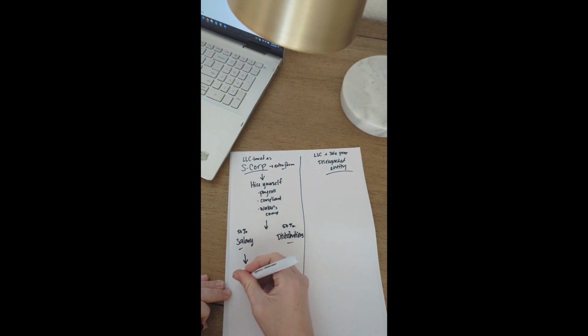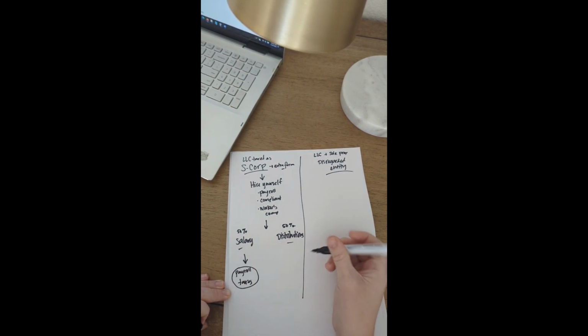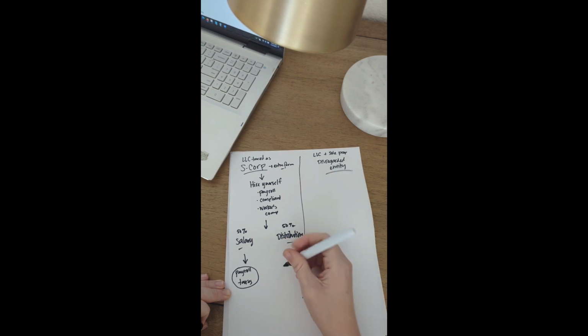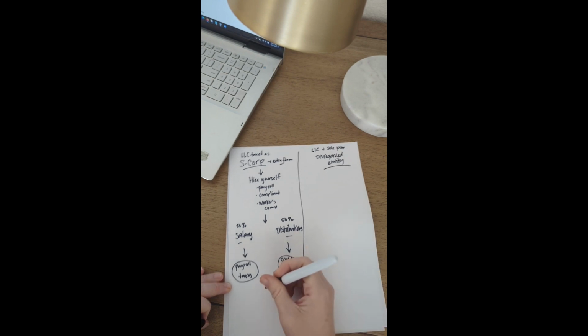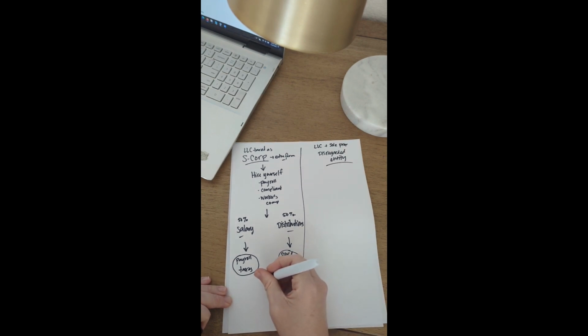From that salary, you're going to be required to pay payroll taxes. This is going to be that Social Security, Medicare, and other expenses. Your distribution is not subject to payroll taxes, and it's not subject to self-employment tax, which is the big tax savings here. You're going to save 15.3% in taxes on what you receive as a distribution.